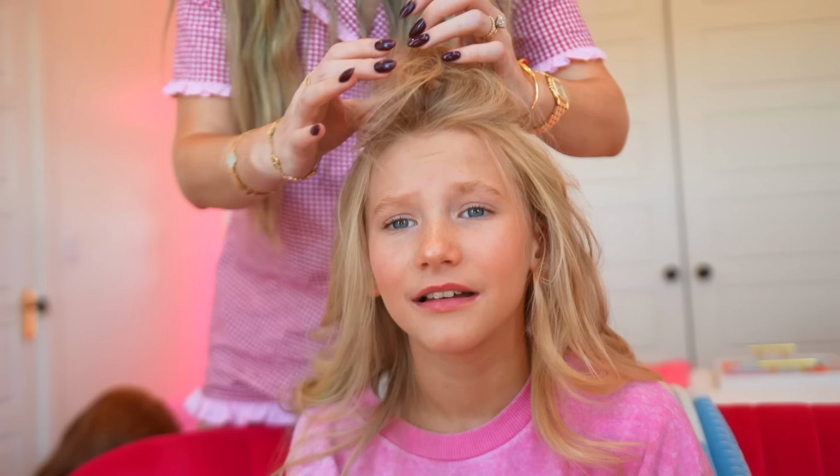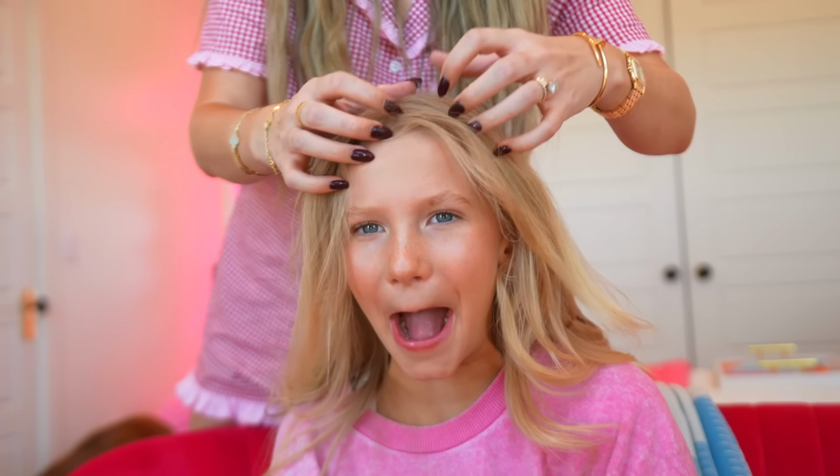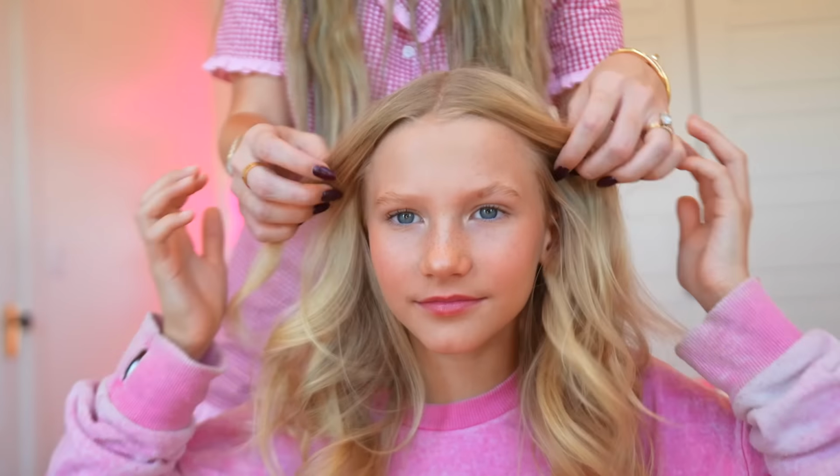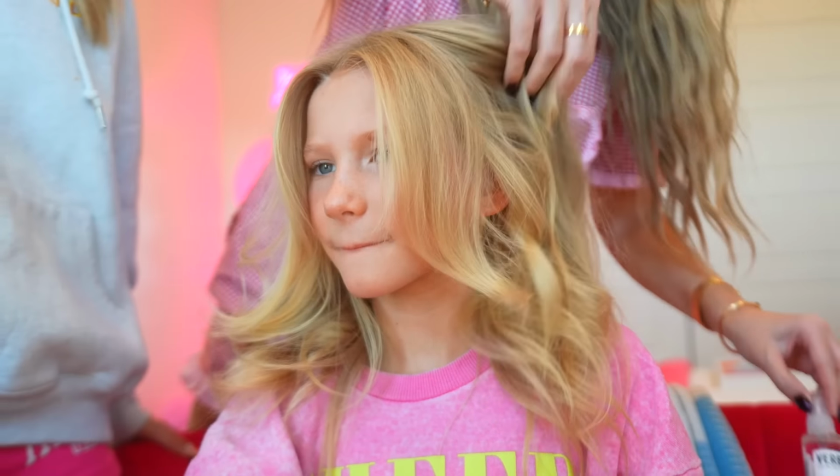And then we're gonna bring it forward. Wow! Girl! Girl, you look good! Hey, oh my, Paisley! Paisley, come look at her hair. Oh my gosh! Look at her! Look at this. You think it worked? Holy cow. How do you guys think? The crazy volume. You look amazing!